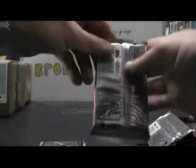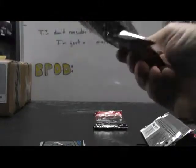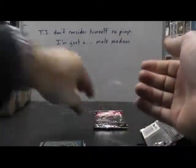Jason Heyward, haven't seen any Bryce Harper, anything yet. International Matt Latos and base. Got a refractor in this one, base, and Ryan Kavan, $7.99. Base. And we have Miguel Sano. Base.